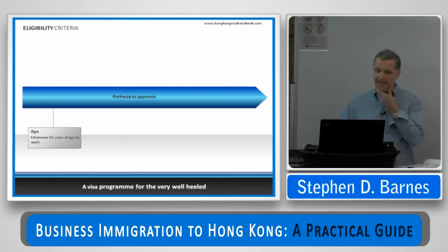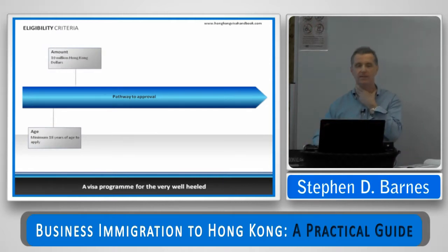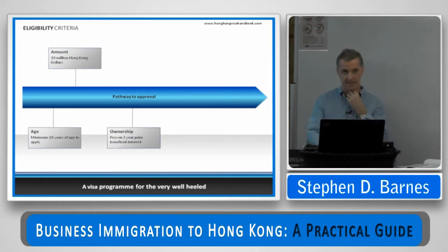Okay, so how does it work? This is what we do. You've got to be 18 at a minimum in order to apply, and you put $10 million into qualifying investment asset classes. As I've said, you've got to show ownership of these funds for at least 2 years prior to submitting the application. And normally what you do is you instruct a CPA to certify as to your ownership and your overall net worth for the purposes of this, and it speeds up.